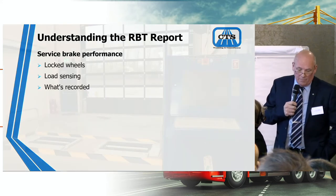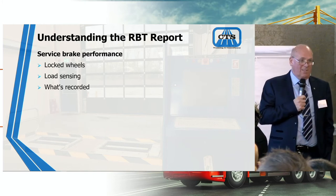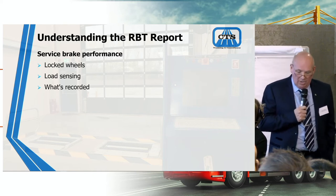Locked wheels. We hear this all the time. Well, the wheel's locked up, so that was all right. It did stop, you're right, but it was that old car air brake system again, isn't it, really? Doesn't really show us too much.